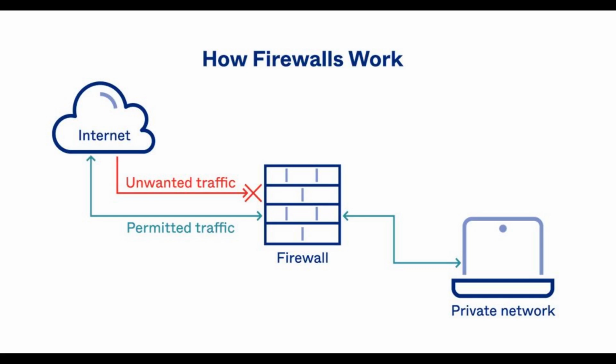Network firewalls function on a network level. In other words, these firewalls filter all incoming and outgoing traffic across the network. It protects the internal network by filtering the traffic using rules defined on the firewall. A network firewall might have two or more network interface cards, NICs.